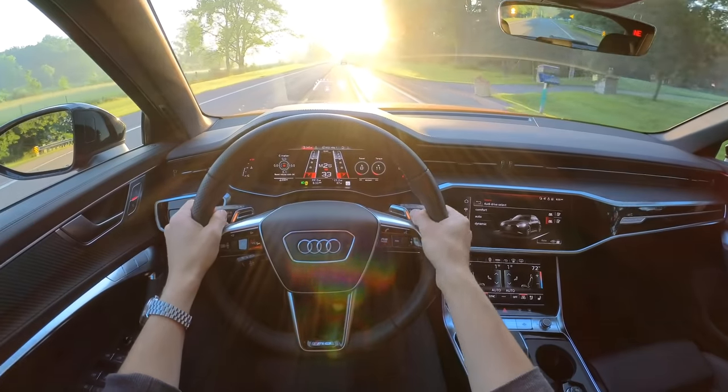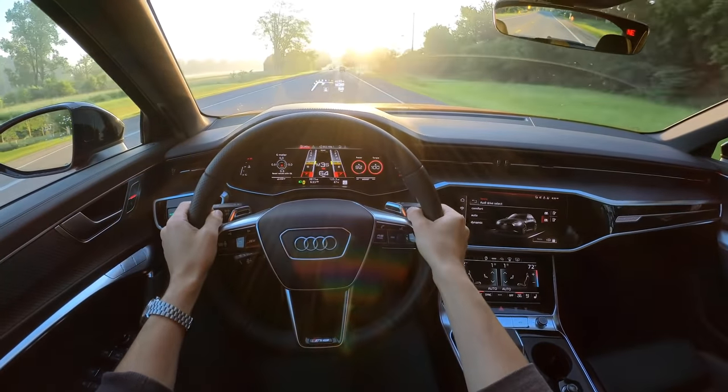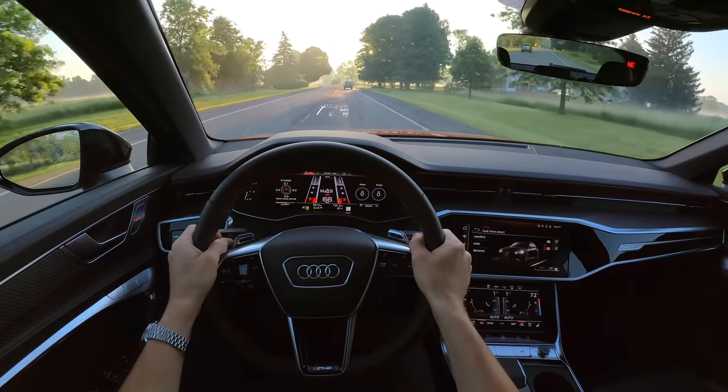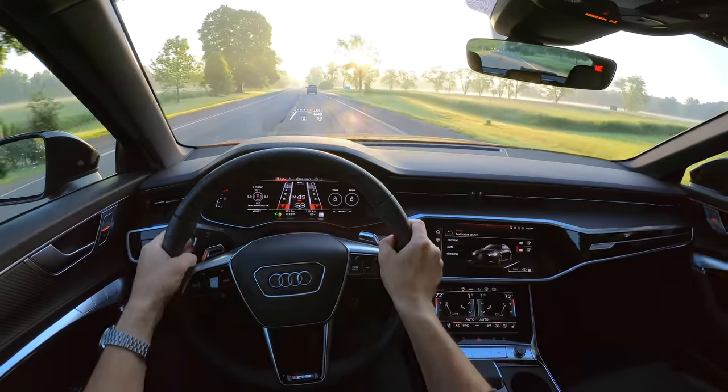These RS style gauges, when they change into the RS modes, are actually pretty cool. Your head-up display also changes to a different mode where you can see your RPM gauge a lot easier.